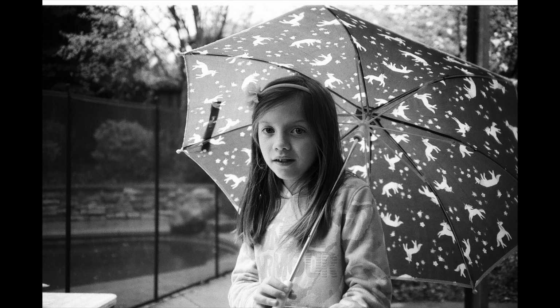And then I got some pictures of my daughter with her umbrella. With the unicorn, she loves unicorns. This one, I like this one. This is kind of like a portrait to a degree, even though it's landscape. Maybe it's like an artistic portrait. Trying to show a little bit of depth of field. There's just some photos of the plants, early spring where they don't have much leaves on them.